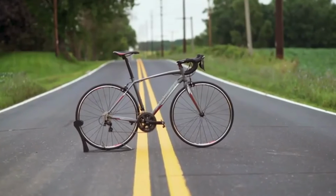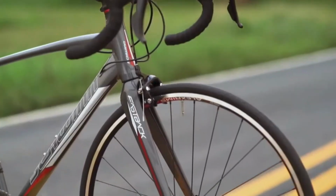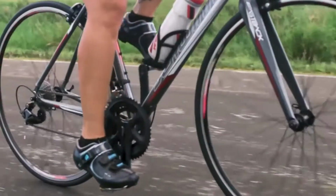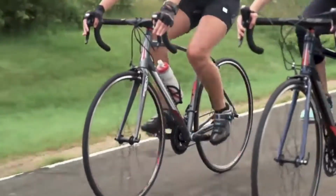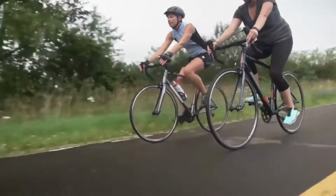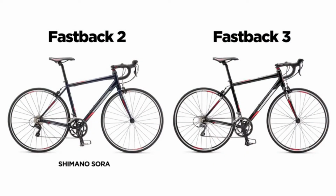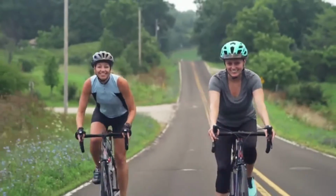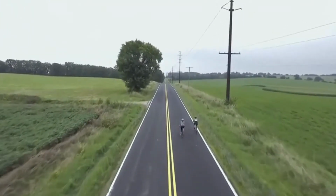The Fastback 1 features a Schwinn Enlightened Platinum hydroformed aluminum road frame, lightweight carbon fork, and full Shimano 105 drivetrain. The Fastback 2 and 3 are also great options. Both are built with Schwinn Enlightened 3 triple-butted tubing and Schwinn Sport components. The Fastback 2 comes equipped with a Shimano Sora drivetrain, and the Fastback 3 comes with a Shimano Claris drivetrain. Both offer a complete, comfortable, ready-to-ride package that will provide you with years of cycling enjoyment.